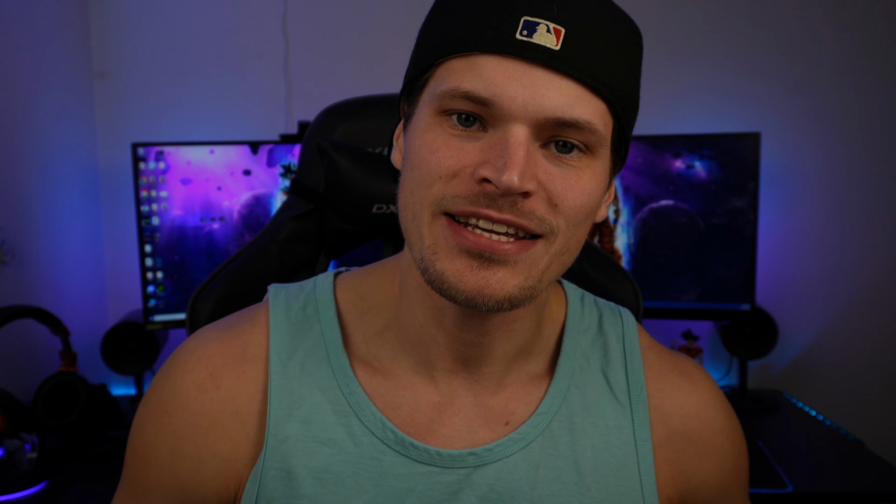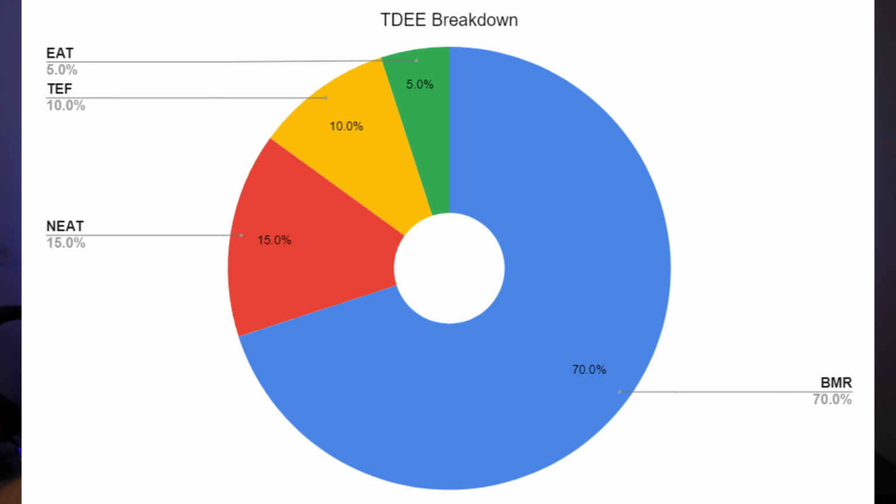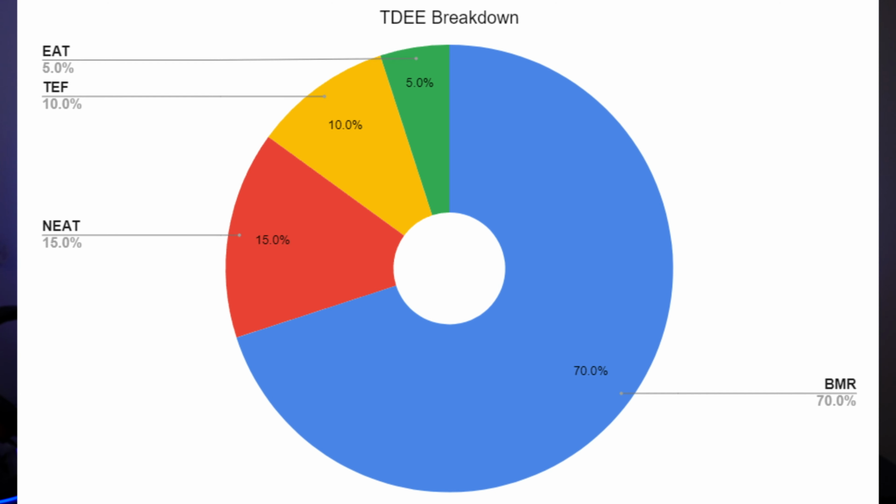So everybody's TDEE can be broken down into 4 different main parts, and each one approximately has a different percentage of calories that you burn from your total TDEE. Just want to preface really quick that these are ballpark estimates, and this is going to be different for everyone, but this is a good starting point for you to understand where your calories are going throughout the day.